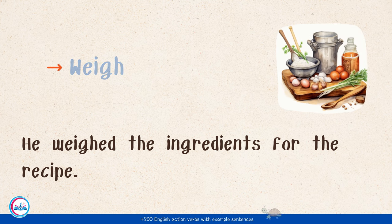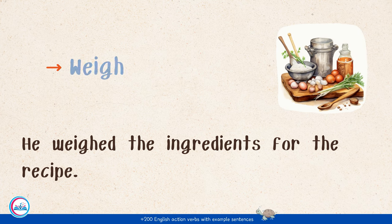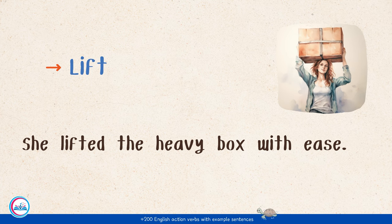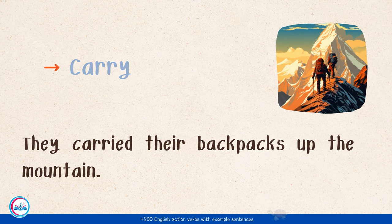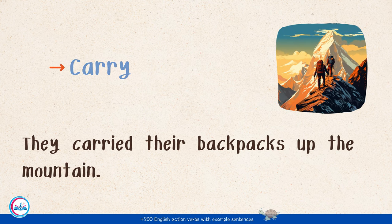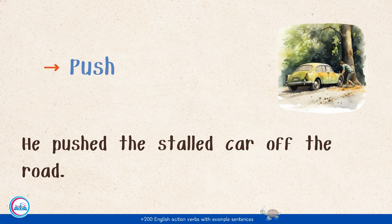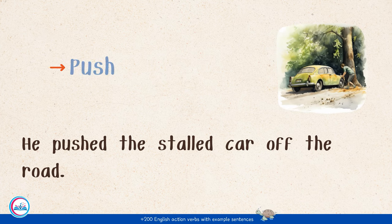Weigh. He weighed the ingredients for the recipe. Lift. She lifted the heavy box with ease. Carry. They carried their backpacks up the mountain. Push. He pushed the stalled car off the road.